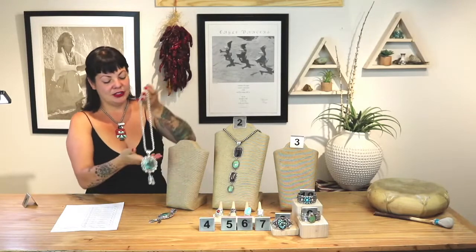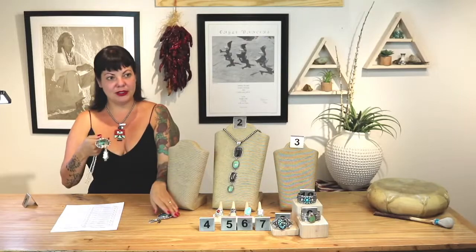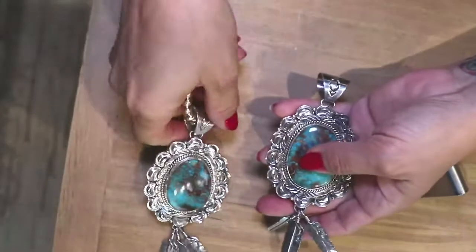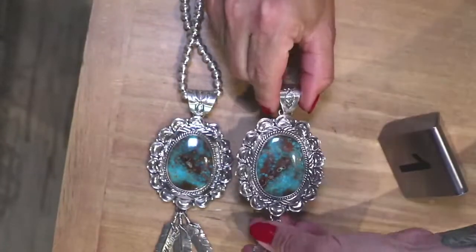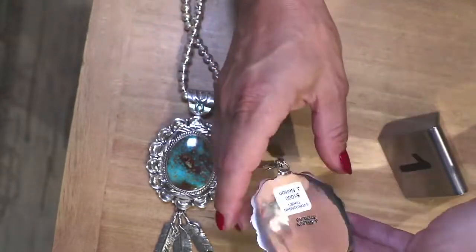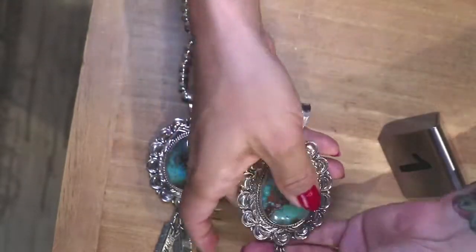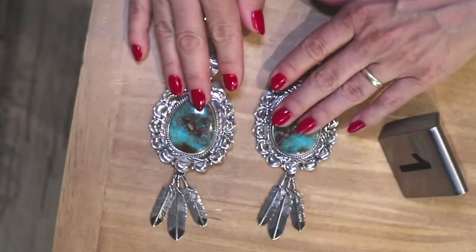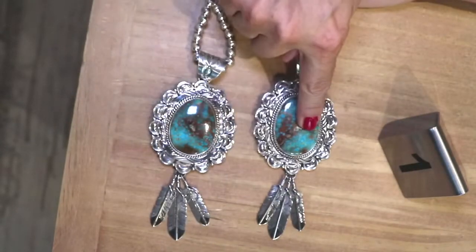So we have a 1A and a 1B situation here. The pearls are just for demonstration. They don't come with the piece. These are Jane Nelson, Navajo silversmith, A and B.